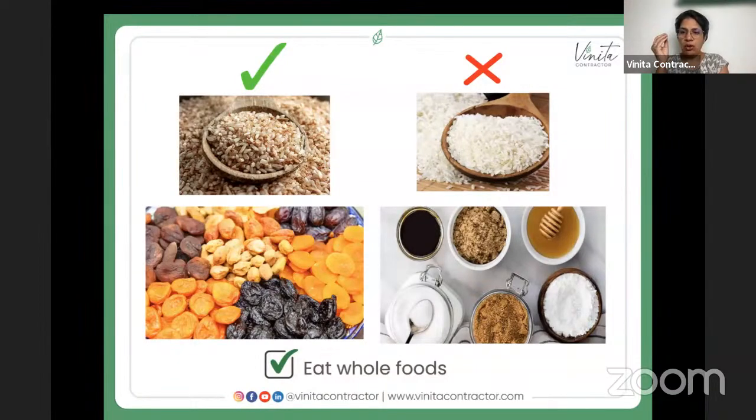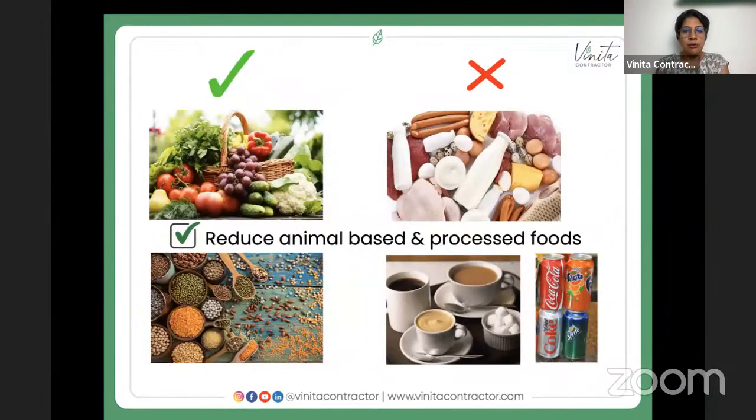Because again, I give this example often of eating a Perk and eating a Lindt or a Munch. A Munch costs how much and a Lindt costs how much? Now, obviously, it's not about the money. It's about how much sugar is added to the Munch and how much sugar is added to a dark chocolate. Once you get used to eating chocolate which has less sugar, you will find the Munch or the Perk to be extremely sweet. So once your palate gets used to it, you will find a kheer or whatever made with dates sweet enough.